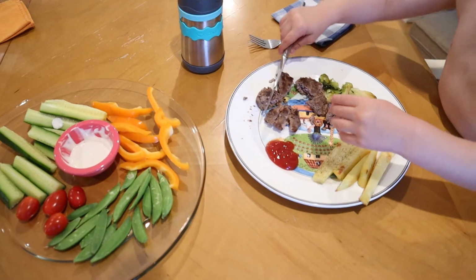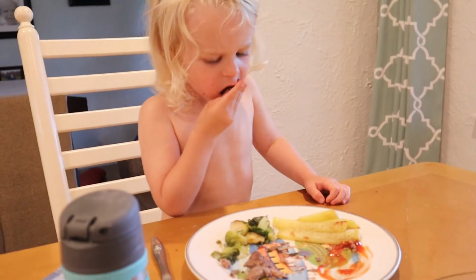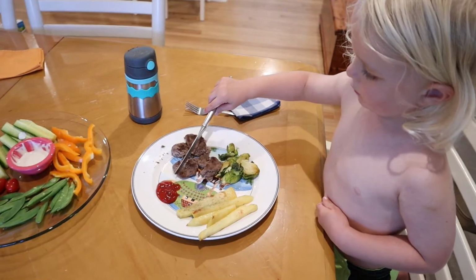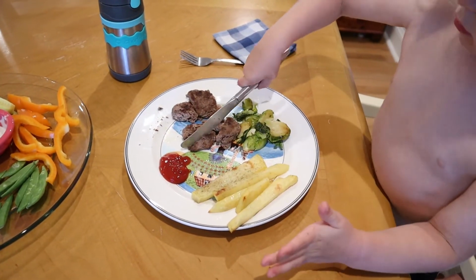So it's okay for us to get seconds of those foods, the healthy foods, but they understand which foods are healthy and which foods are not, and they understand the reason that they need to eat their firsts of the healthy foods before they can have seconds.